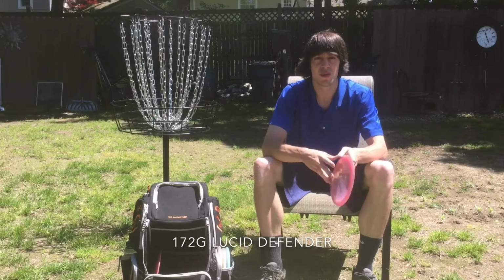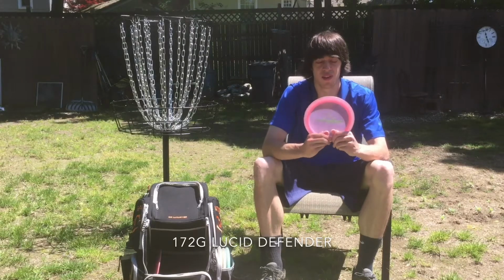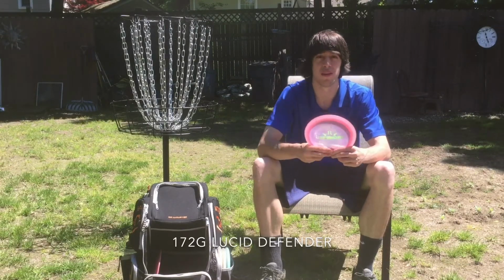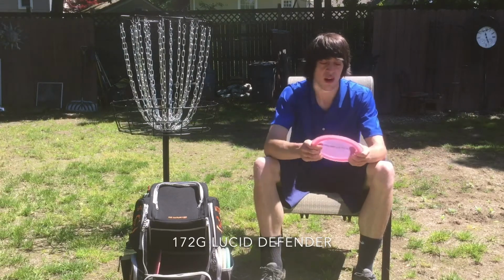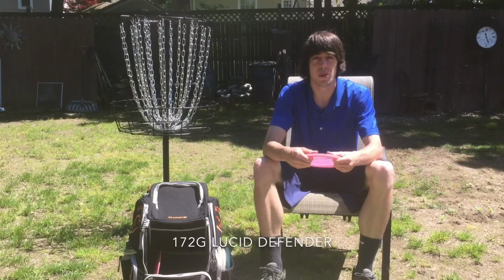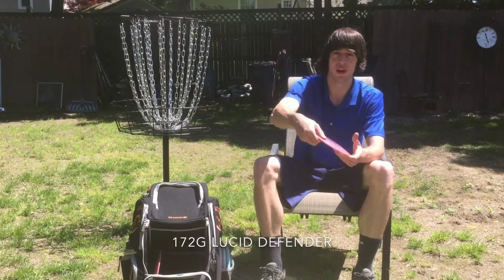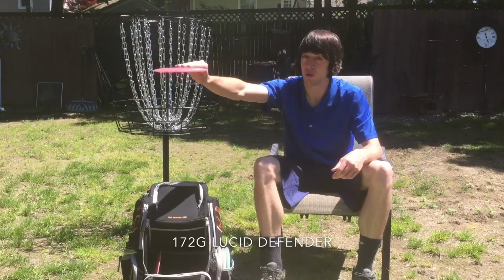Other than the Colossus, whenever I need to really rip on one and get some max distance on it, I'm pulling this out, especially in a little bit more of a headwind, because the Colossus is a 166, this is a 173, 172 actually, and it can fight the headwind a little bit better. But lately, since it's been beating in very well, even if I put it on a little bit of a hyzer on full power, it's going to turn over and go forever.